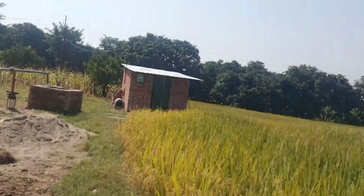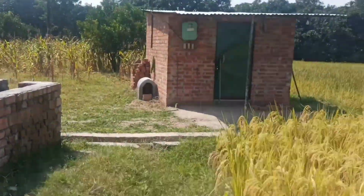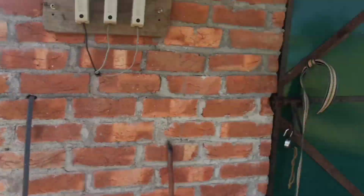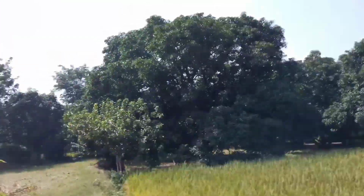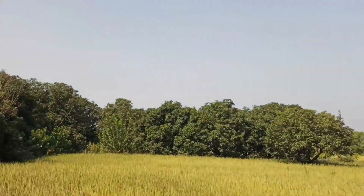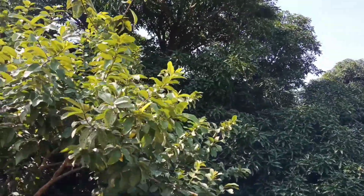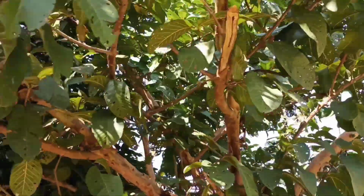This is a little temple of God. So this is the second part. It is the orchard of mango trees. These are massive trees. When the season of mangoes comes, it's hard to bring the mangoes down from the trees, and this is a tree of guava.